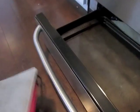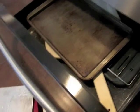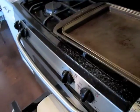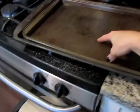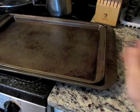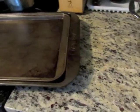And I'm actually going to use 2 baking sheets because you need to bake both sides. So I'm going to bake it on one side and then flip it over with the other baking sheet. So I'm going to put it on this side first, and then when I'm done baking the one side, I'll flip it over onto the bigger one and finish baking it like that. So that's what I'm going to do.